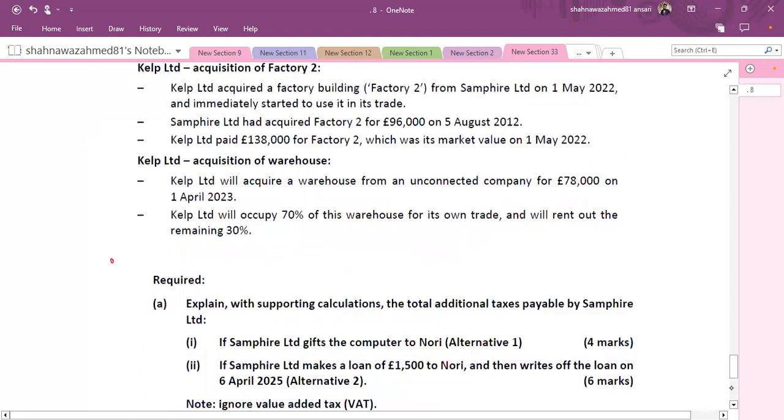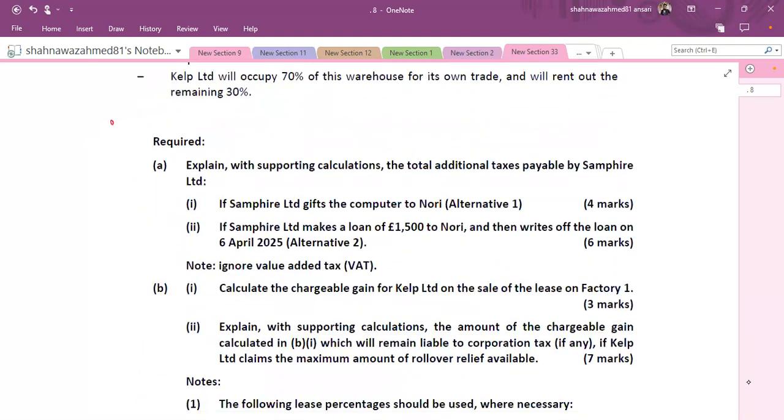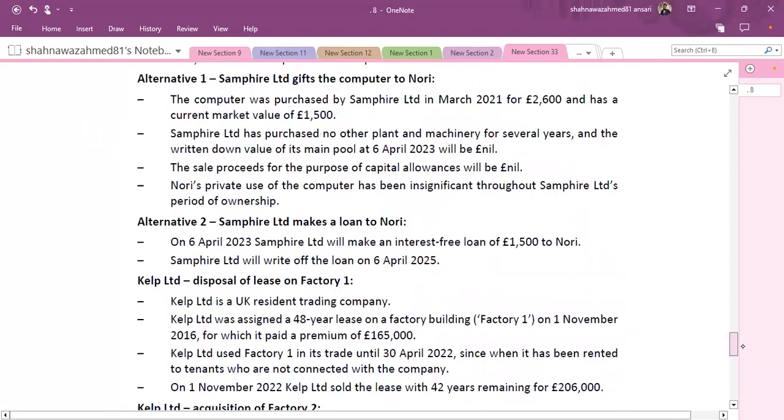The first requirement: explain with supporting calculations the total additional taxes payable by Sampire Limited if Sampire Limited gives the computer to Nuri, if Sampire Limited makes a loan to Nuri, and then writes off the loan. And the B part is about chargeable gain related to the company.